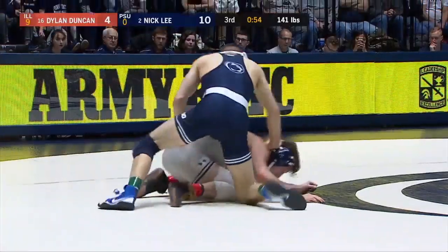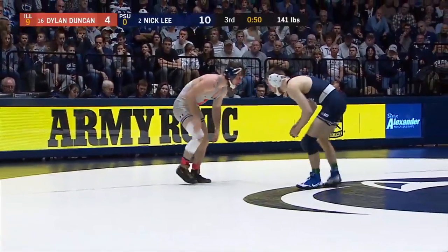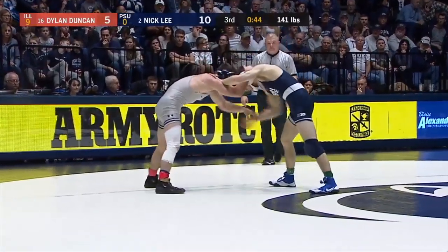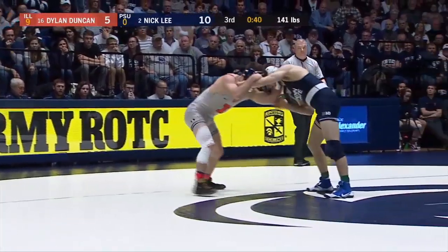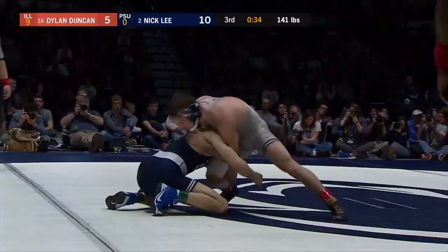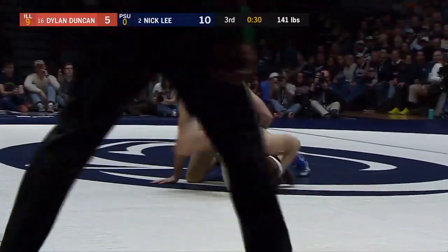He's going to need one more, and Cody Sanderson is instructing Nick Lee to cut him loose, and he will do just that. He needs one more takedown and then a ride out here for the major decision. 45 seconds left in the third. Lee and Duncan battling here just to the near side of the center of the mat. 35 seconds left. Lee shoots in, grabs that right leg, trying to drive through here, still working for it.